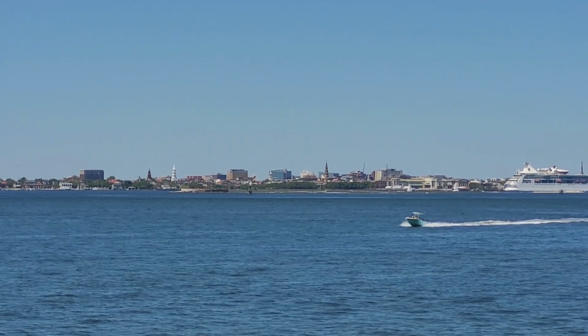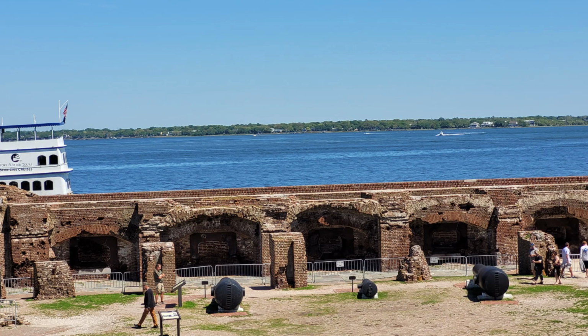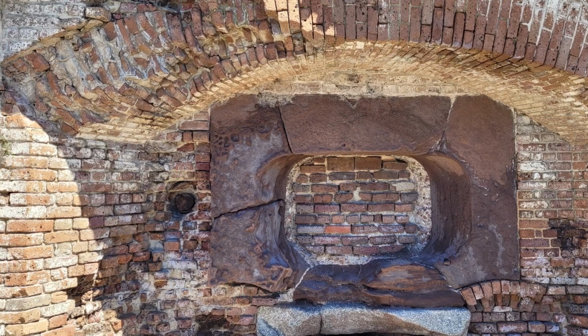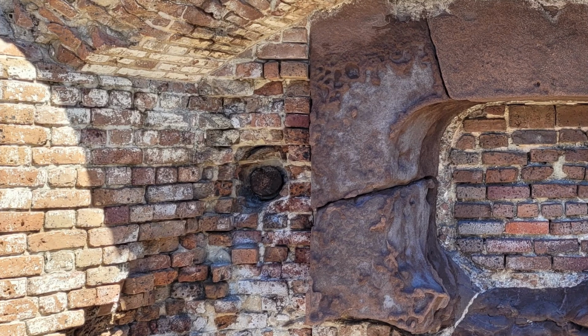Once we got to the fort, we had about an hour to explore. And this fort used to be much bigger. It was pretty amazing because the cannon fire during the Civil War knocked down a story or two from the building. And you can still see some of the cannons that would have been used during that time. And you can see the marks left from cannon shot, including places where clearly a cannonball has left its mark.